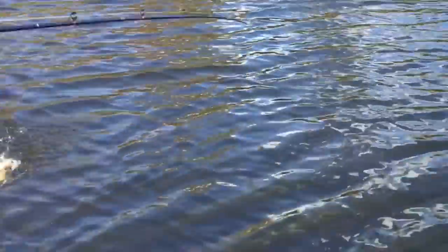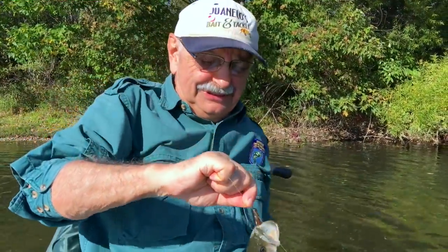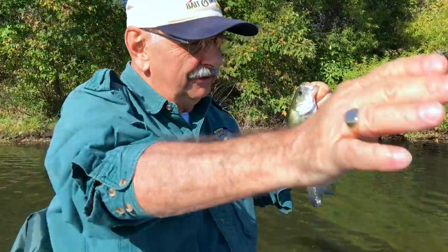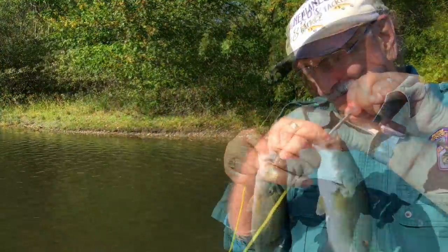Oh, I got one right at the boat. Right at the boat. What a little guy. I'm sorry, fans. I'd like to catch big fish for you all the time. 10 inches. I need to call them.